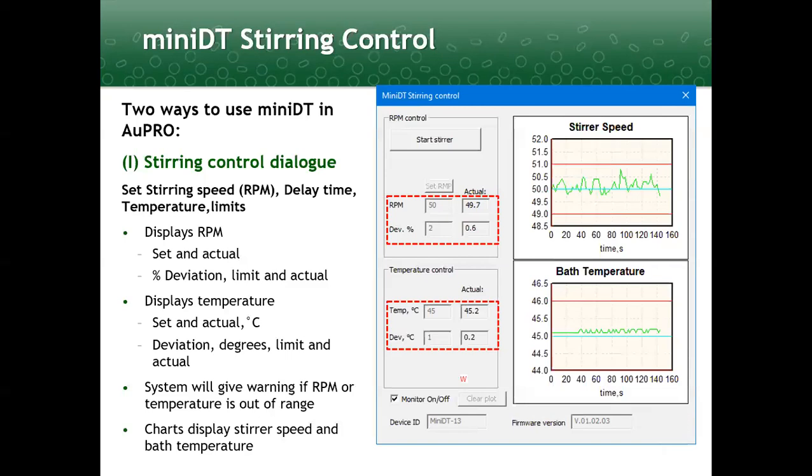The second red box shows the temperature control, where again, you set your temperature and then it displays your set point temperature. Here it's shown as 45°C, and then the actual measured temperature from that temperature probe that's provided with the miniDT, and that's 45.2. So again, with a limit of 1 degree C as a deviation and an actual 0.2, it's within limit.